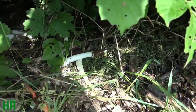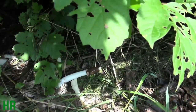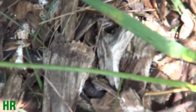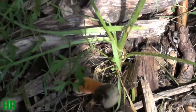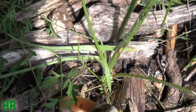Now, over here, I have some white ones that are coming up. See, there's some white ones. So, I don't know what spawned this, but... I gotta wash my hands. This is pretty gross. I guess they come up white and then they turn orange, you know, like this. You see, they turn orange. Here's one there. It's kind of dying out early.